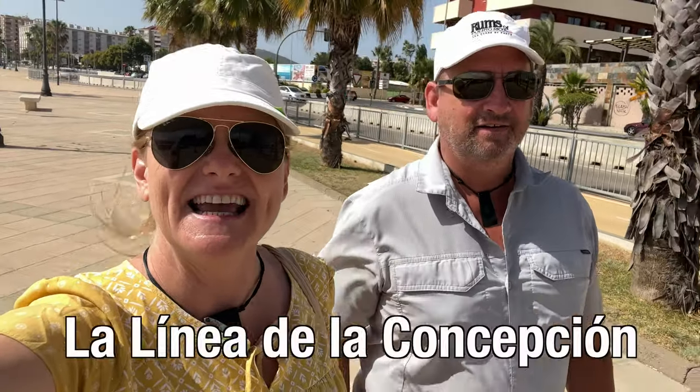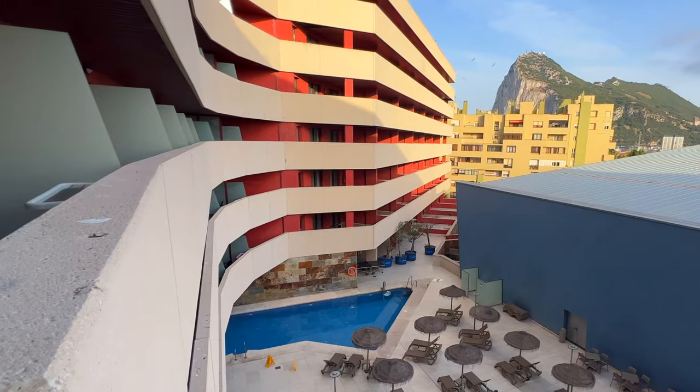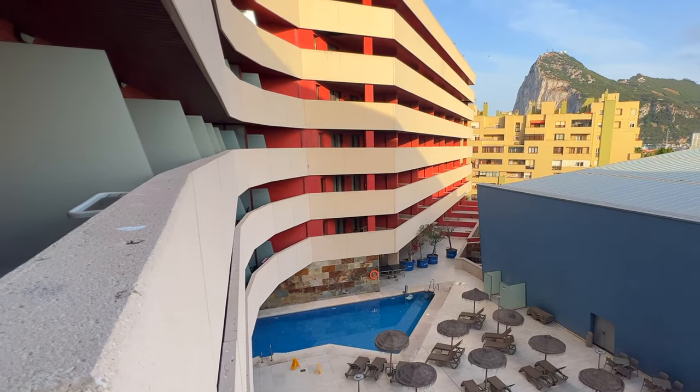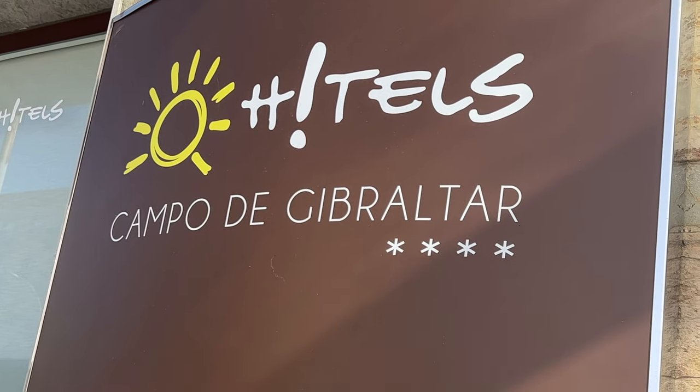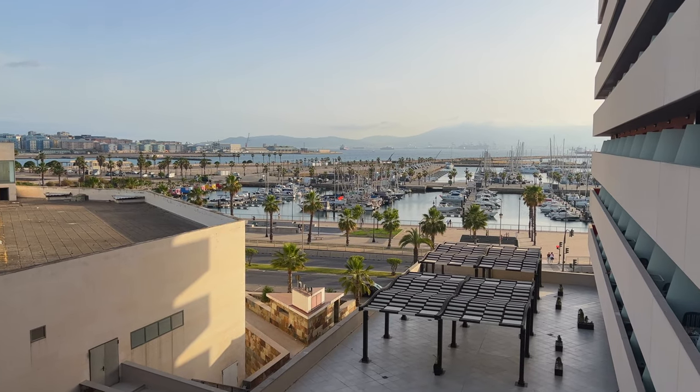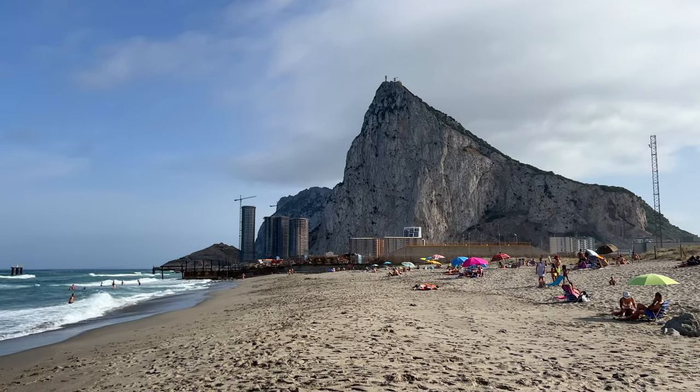Yes, we recommend staying in La Línea de Concepción on the Spanish side. It's far more reasonable. Our hotel is gorgeous. We're staying at Hotel Campo de Gibraltar. We're actually right across from the marina, so you have a beautiful view of the marina. We have a pool, breakfast included, all for a great rate.